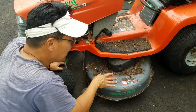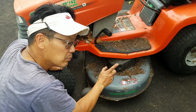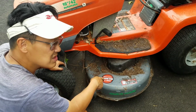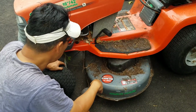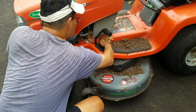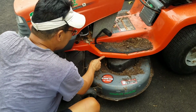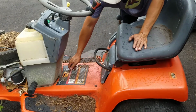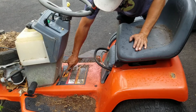I was just going to say that at the very least this deck can go on my Scott's hauler, right? But that's wrong. Because this is Scott's by John Deere, right? This deck won't fit on my Scott's by Murray. Murray and John Deere's don't interchange. But if you could look at the body of this, right around here, the wheel well area where the foot pads are, it's filled with dirt and stuff. But yet there's not an ounce of rust anywhere on this thing. Over here is the parking brake mechanism. This is currently in the unlocked position.